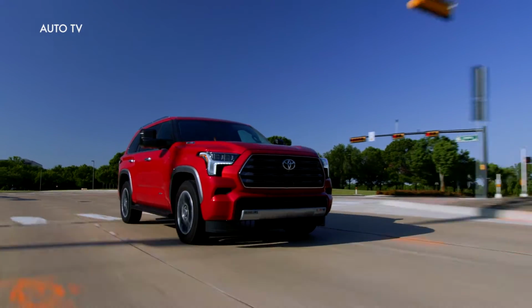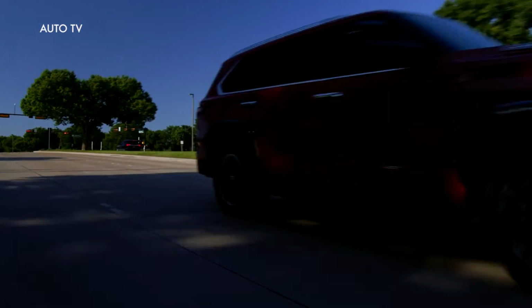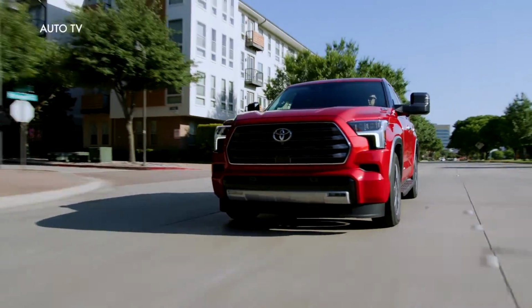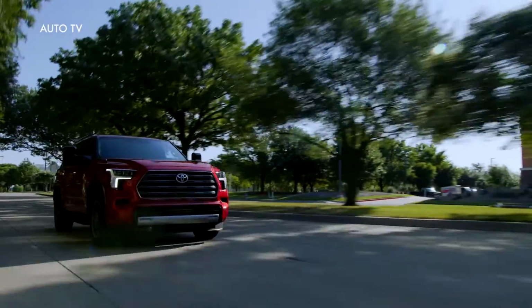Sequoia offers space for families who need it, whether that be to haul passengers, gear or both. It will be available in 5 unique grades that include SR5, Limited, Platinum, TRD Pro and the new Capstone grade.